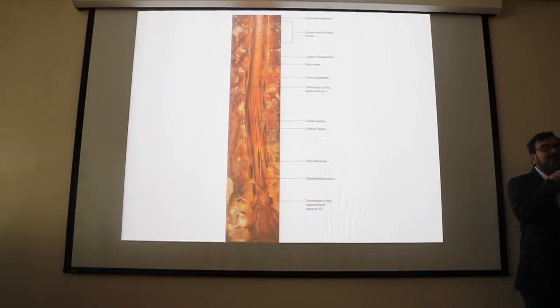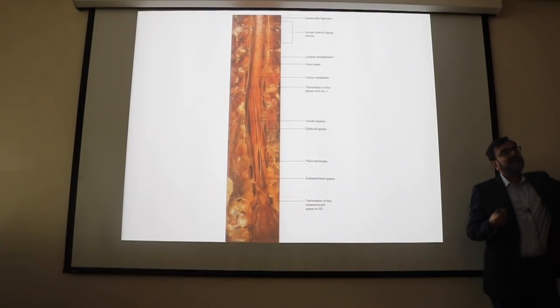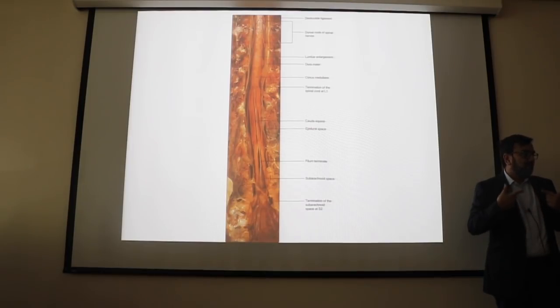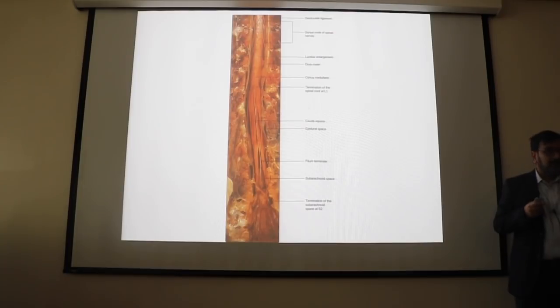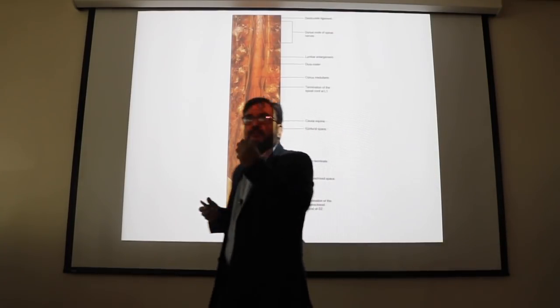So at that point in the center, if you go into the subarachnoid space, you are not going to damage the spinal cord, and you can easily take the CSF. Usually the lumbar puncture is done between L3 and L4 or L4 and L5, and the highest point of the iliac crest is used as a landmark to find out where to go and get the sample for the analysis of the subarachnoid fluid.